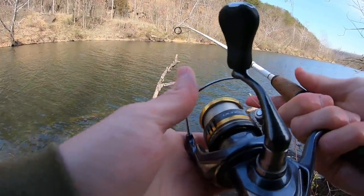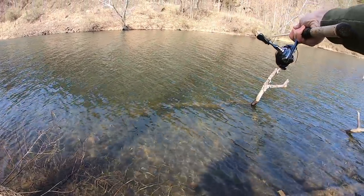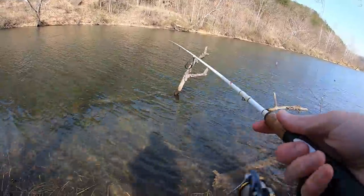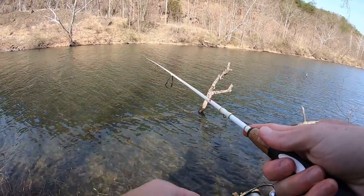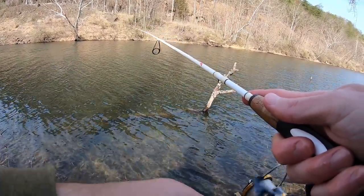I was hoping to catch a couple different species today, but I'm not going to complain. Fish is a fish. I love them all. But hopefully we can maybe catch a bass or a pickerel or something.